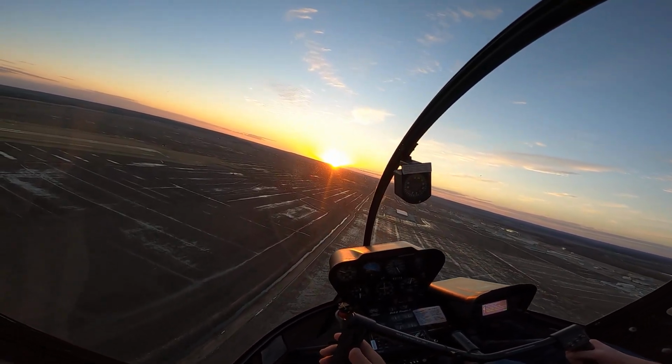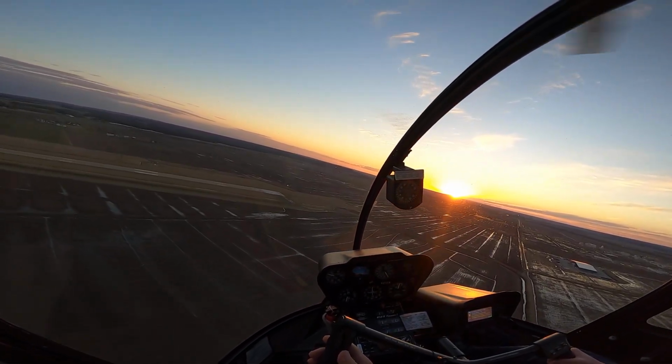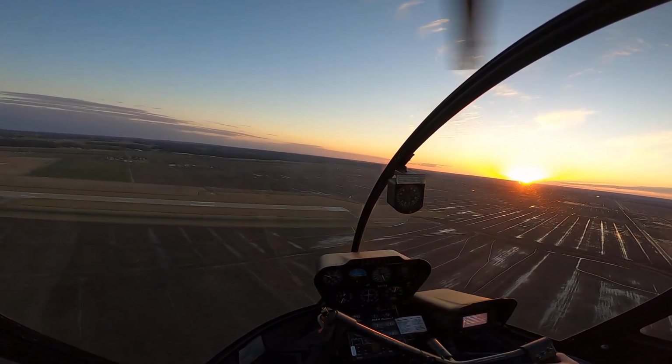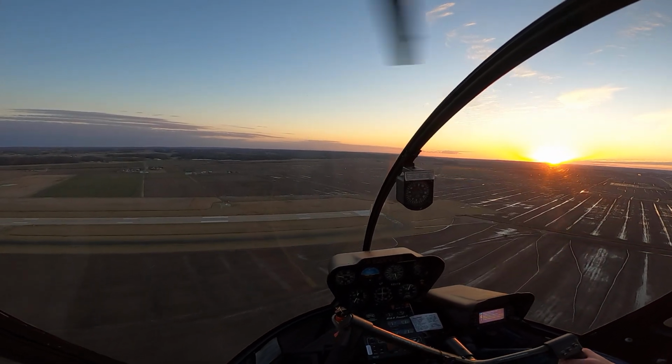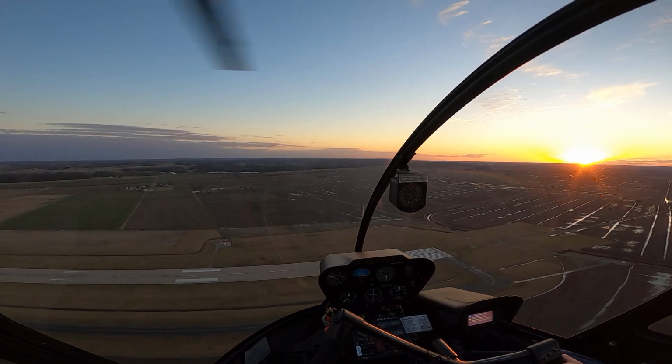Cape Girardeau traffic, helicopter 211 Tango Bravo is midfield on the downwind, runway 2, Cape Girardeau traffic. All right, go ahead and add car beat. I've been flying 3 different aircraft today, so I'm likely to use the wrong tail number here if I'm not careful.